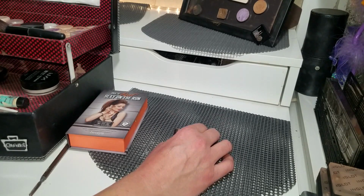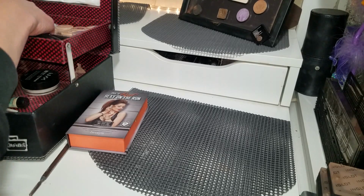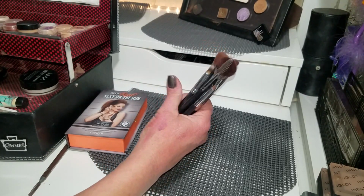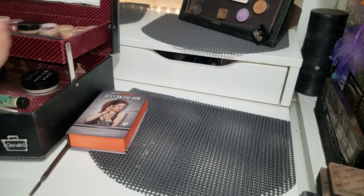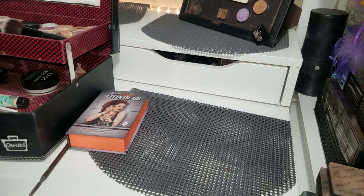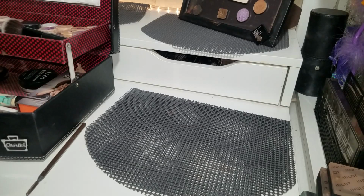These are the brushes I've gotten along the way, and all the new ones. These are what I'm traveling with, which is still a lot, but it's okay. Could be worse. I could be taking them all. So I've got eyeshadow packed. These are packed.